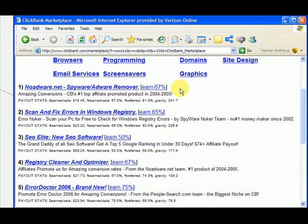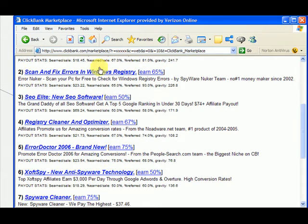By the way, ClickBank will accept payments for you, and you also have the opportunity to offer a percentage of a sale to anyone else who promotes you through ClickBank. We'll get into more about that later in the course, but it's also a helpful place to go look for different types of products. So if you scroll down this category, there's something where you can fix errors in Windows Registry. There's SEO software, registry cleaner.